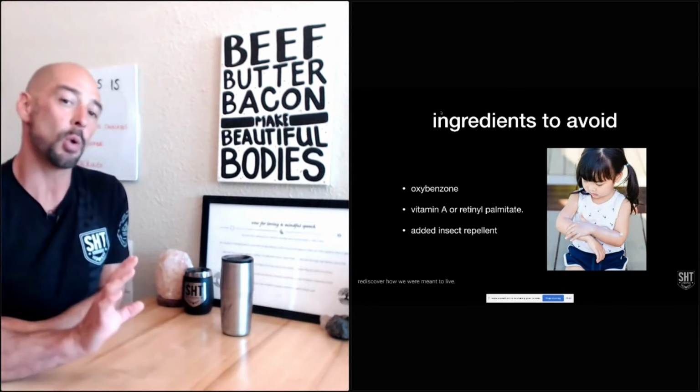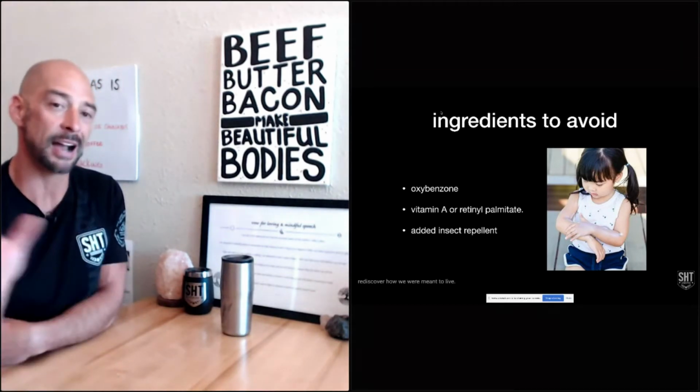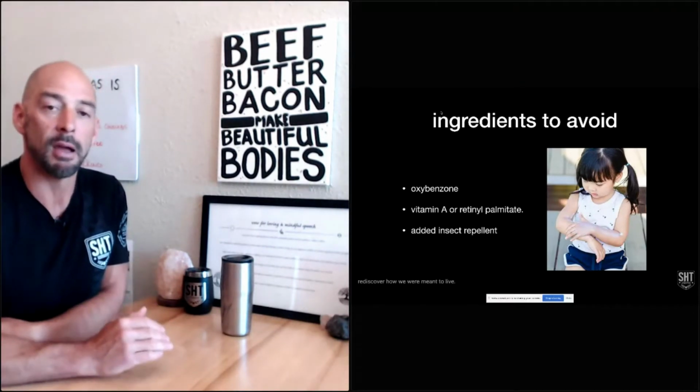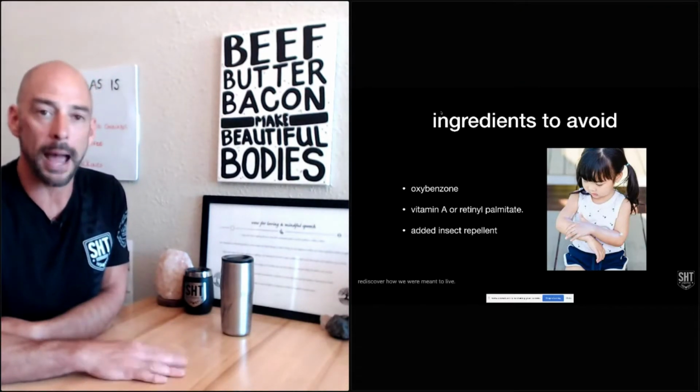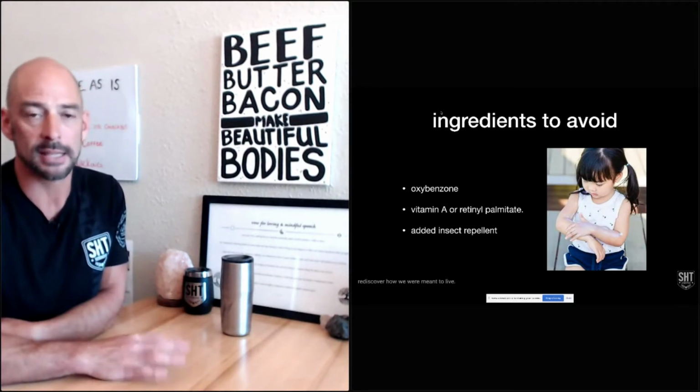And then also, you don't want to have added insect repellent because, again, of the synergy of the toxins associated with this insect repellent. The reason I throw this in there is that a lot of sunscreens will combine with insect repellents and vice versa for convenience, but it actually tends to be extremely damaging.